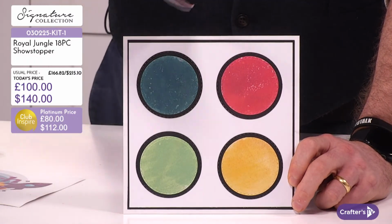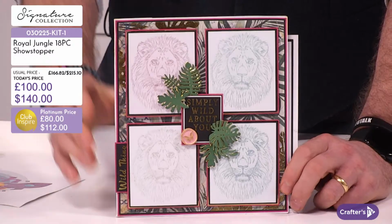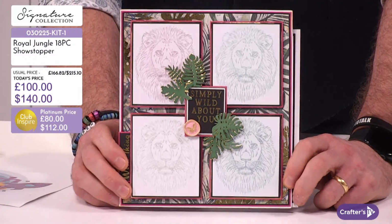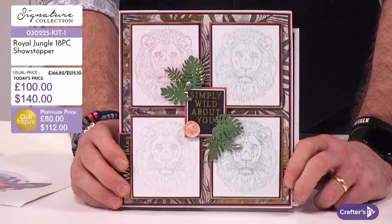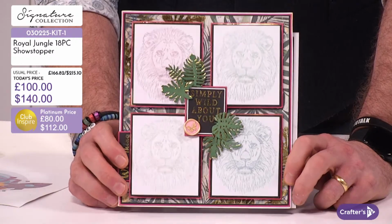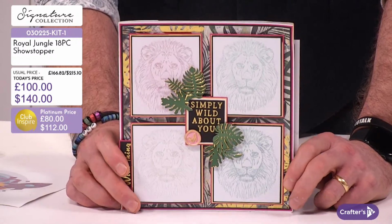But take a look when you're stamping these out, just using your Watermark Inkpad, you can use them with these stunning stamps. How cool is that? Just the 4 different colours of your pearl powders with those beautiful lions. Absolutely incredible. So those are your pearl powders.